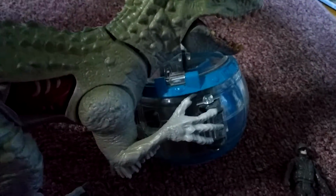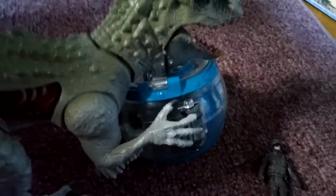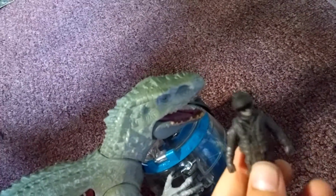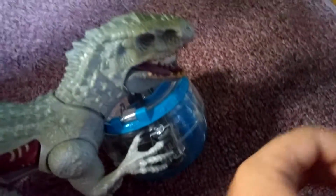If you saw Jurassic World, you would know what the hamster ball is, and why the Indominus Rex would go with this. That was pretty cool when the Indominus Rex was smashing the hamster ball. Oh, yeah, sorry. So yeah, we've got the Indominus Rex, the hamster ball, and the person.